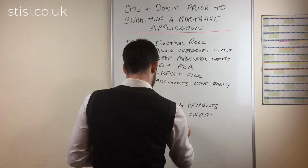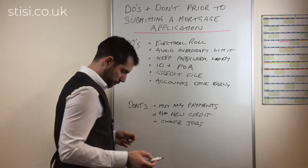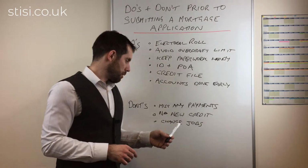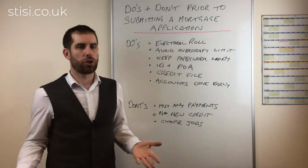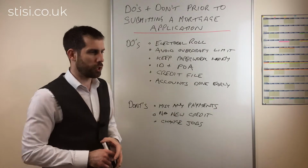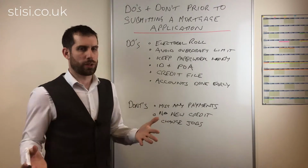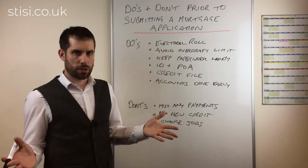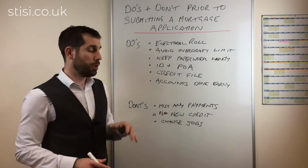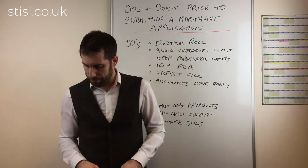If you can help it, don't change jobs. It's not a big killer, but if you've been in a job for a while and you're changing jobs halfway through a mortgage application, or you're just about to submit one, you perhaps have a probationary period. Again, we've got access to almost 100 lenders, and every lender does things differently, but it can really limit the lenders that we can go to on your mortgage application. So if you can help it, try not to change your job.